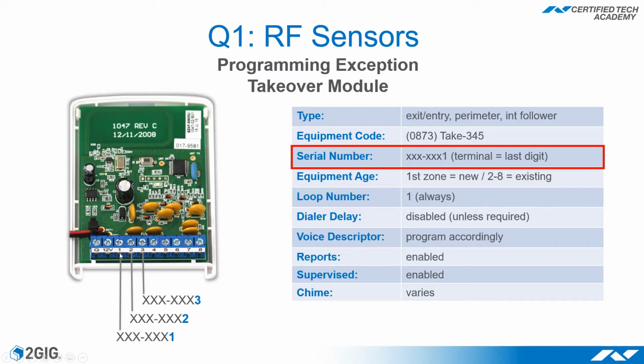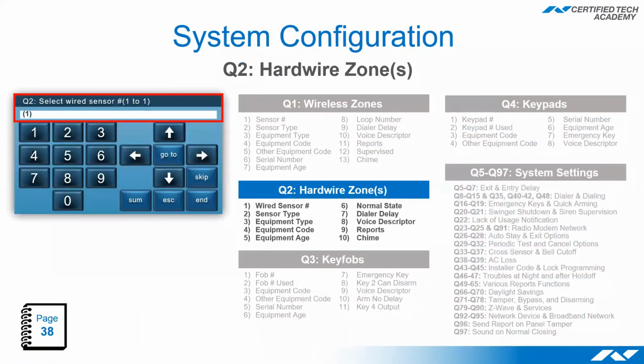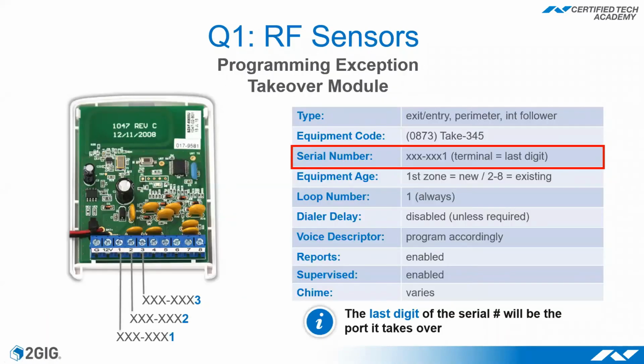So it says 1 here, so you're going to change that to a 1, which is already 1, and then 2 to a 2, 3 to a 3, 4 to a 4, 5 to 5, and that's the serial number for it. So the last number is always the zone number that's hardwired into it. So you'll have 8 different hardwired zones there. Then they're programmed just like every other sensor would be on our system. So you can use that there.